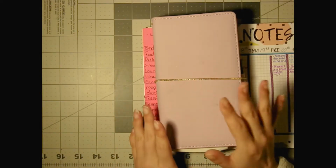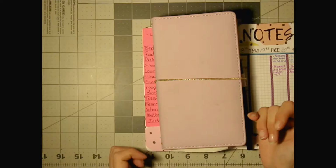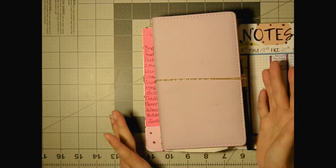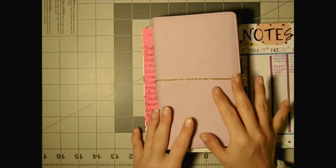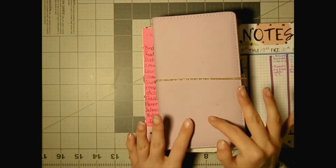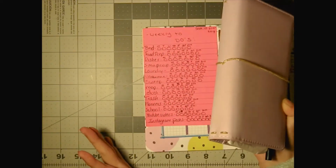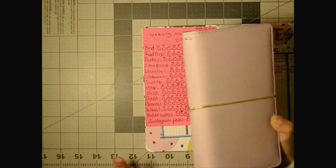So this is a great product. They come in a variety of colors. I got it at my local Walmart. I'm sure you could probably order it online as well through Walmart, possibly through a variety of other stores. I'm sure other places have them. This is a Pen and Gear traveler's notebook. So if you want the brand, that is the brand. Again, it's just a cheap brand. $8 at Walmart. I love it.